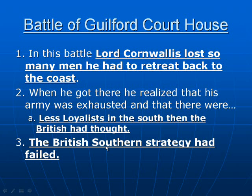The reason that the British went down into the South is because they thought that there would be more loyalists. They thought that they would be able to help them. And he gets there, and he's been defeated. He's retreated back to the coast, and he sits there and looks around, and he realizes that there were simply fewer loyalists in the South than the British had thought. And because of this, the British Southern strategy has completely failed.